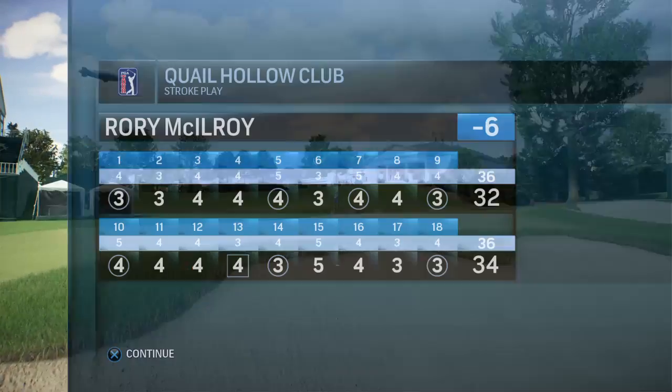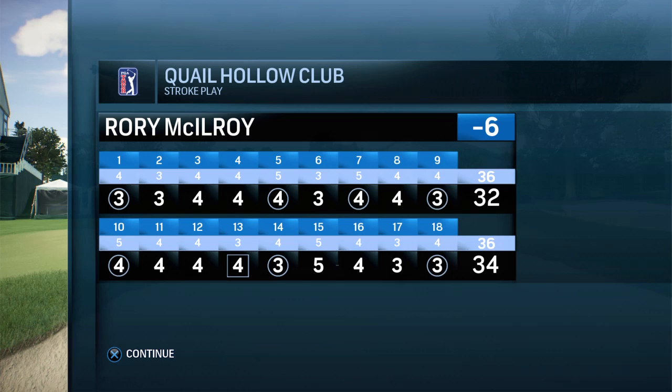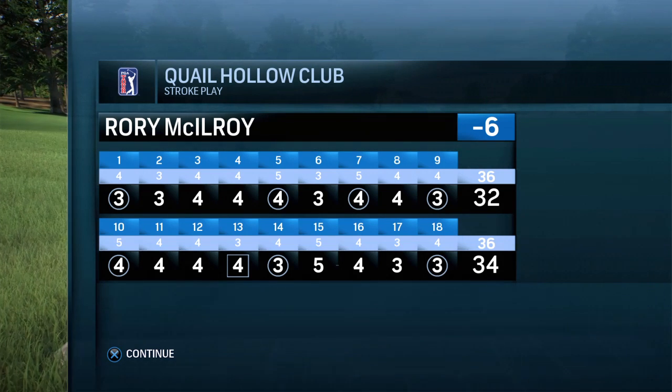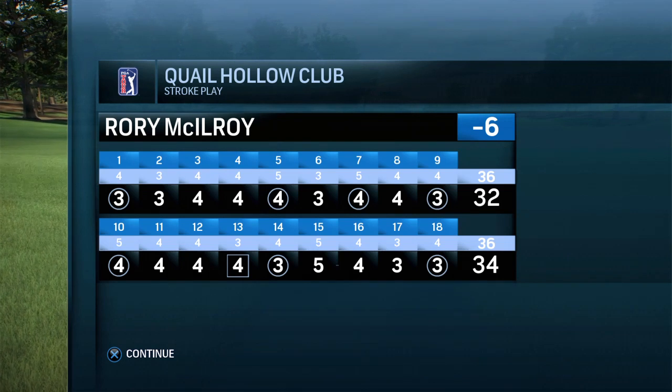Frank, just some great golf here today. Yeah, that's a round to remember. Not often you play that well and you feel like you were head and shoulders above the rest of the field. What a thrill to watch.